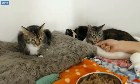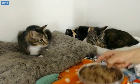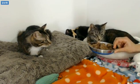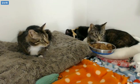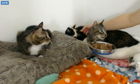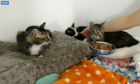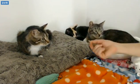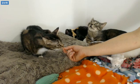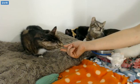See? It's hard when you can't smell it very well, but you can taste it. Whoops. There's a whole thing of food here if you want it. There you go. You can have Sloaney's. Oh, that's quite a purr. That's a good purr you have going on there.